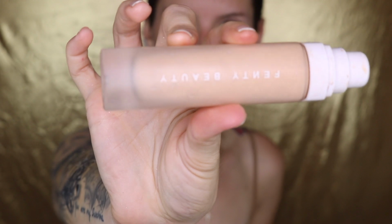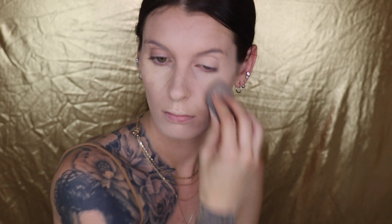And I'm going to use this Fenty Beauty foundation, and this is in 170. Okay, now I'm going to be using the Maybelline Age Rewind Concealer. Forgot about that for a second. Now I'm going to bronze up my face with this Butter Bronzer by Physicians Formula.